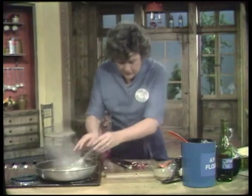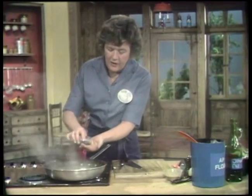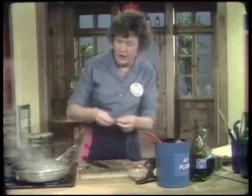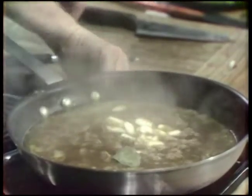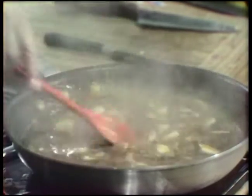And then we'll have to have some herbs. I want some thyme and some bay. That's about half a teaspoon of thyme, and I'm going to put in one bay leaf. And I always use imported bay leaves. I believe these come from Persia. Now that does seem to be thickening nicely, so I'm probably not going to need my emergency flour paste.